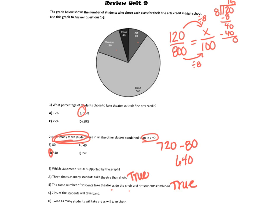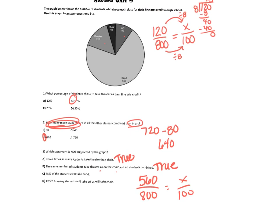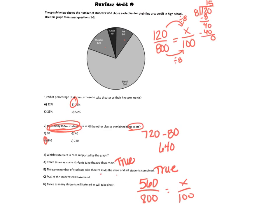Okay, 75% of the students will take band. Is 560 75% of 800? Okay, what percentage is it? 70. Okay, and then D, twice as many students will take art as choir. Well, that's obviously true. So we're on letter choice C.